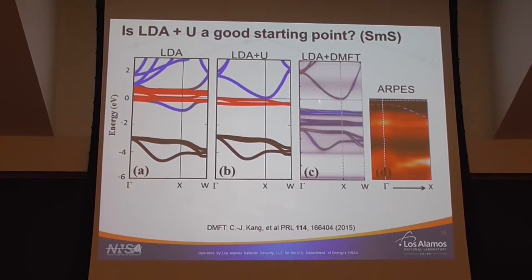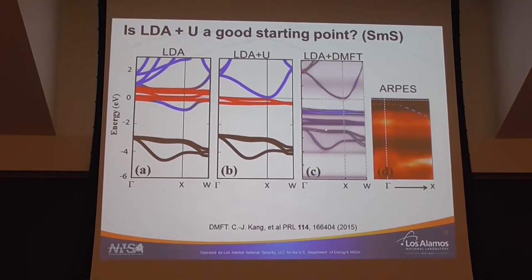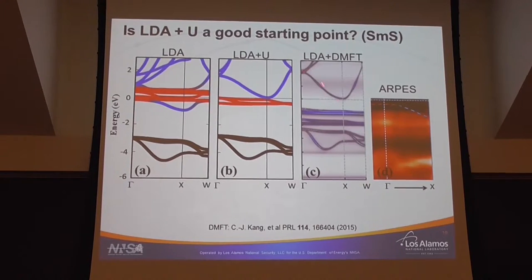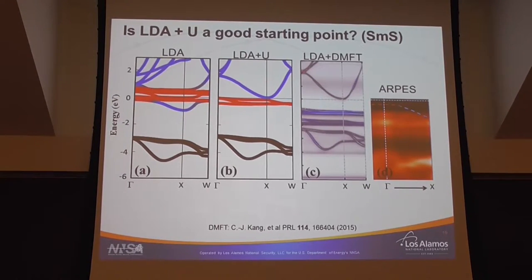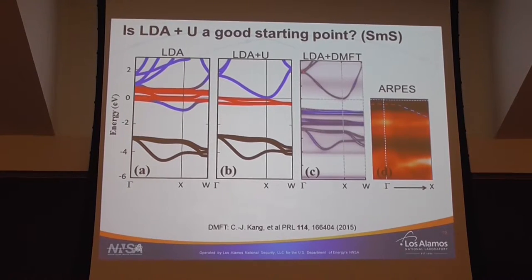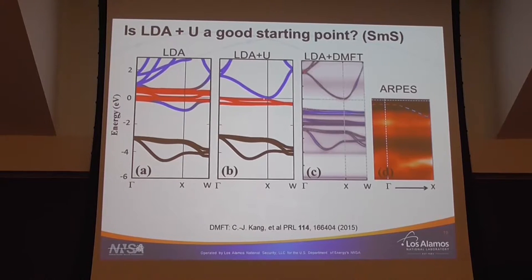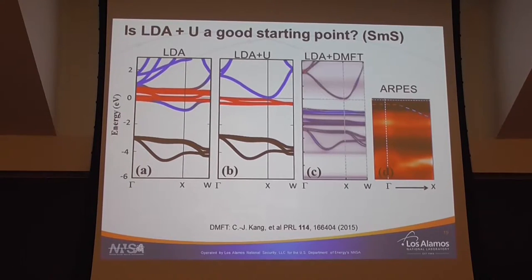So I think for me there's an interesting question whether this work of LDA plus DMFT shows the samarium d band here, which does not get inverted. This is still in the black phase, and the LDA plus U is able to correctly reproduce that. But whether this is true in general, to me, is still an open question, whether this topological identification can be robust just from the LDA plus U calculations.